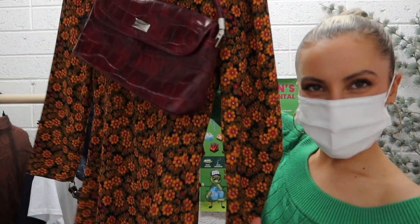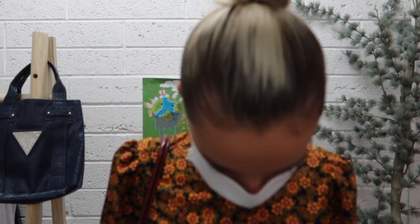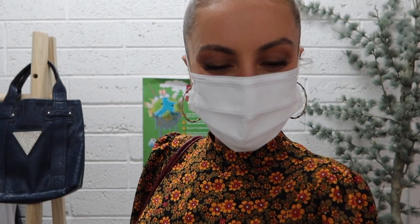Next outfit is the dress. I am obsessed. I love this dress. This dress just screams like autumn. I'm gonna show you the whole outfit. This one is so nice. Lisa, you have done amazing.